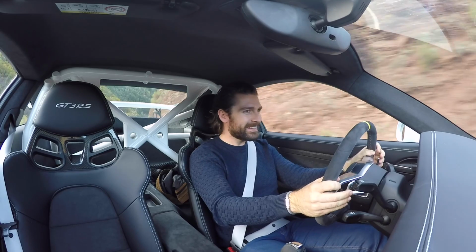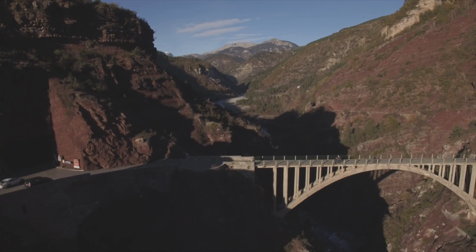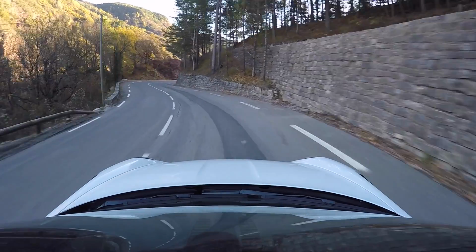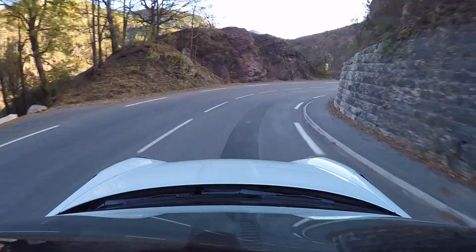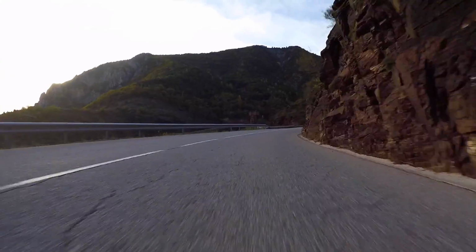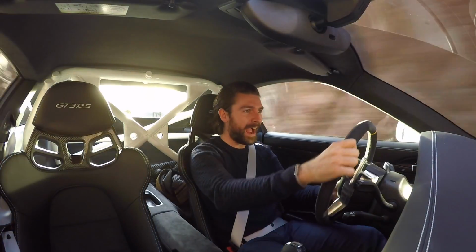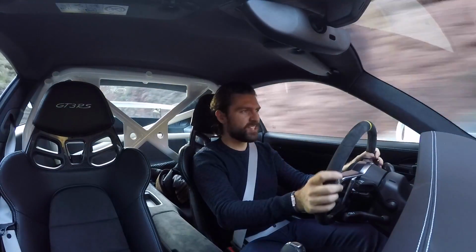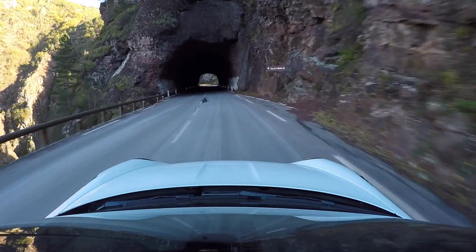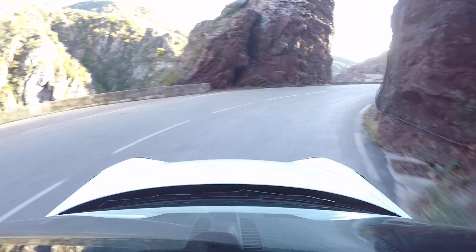This is it. As far as driving roads go in Europe, this is well up there with some of the very best roads that I've driven for sure. I'm not sure if I should talk you through it or just shut up and drive. But honestly, even in November, while this tarmac is cold, the front end of this RS is absolutely planted, like super glue planted. It's beautiful. No doubt if we had some really hot, really sticky tarmac, it would be amazing. Oh, the resonations through these tunnels.